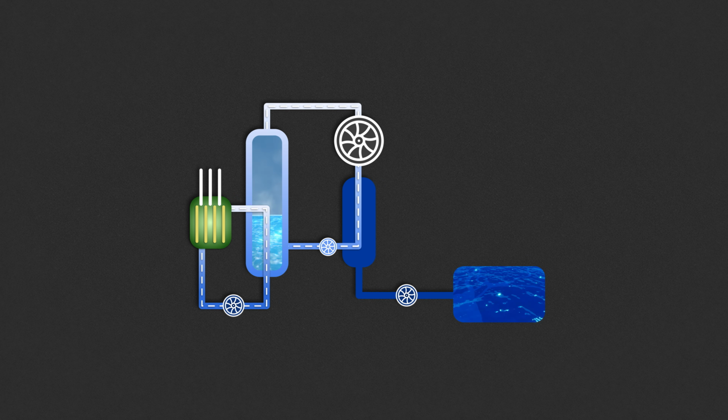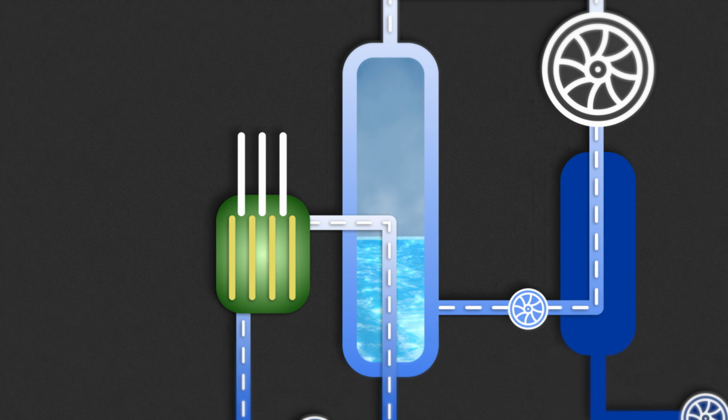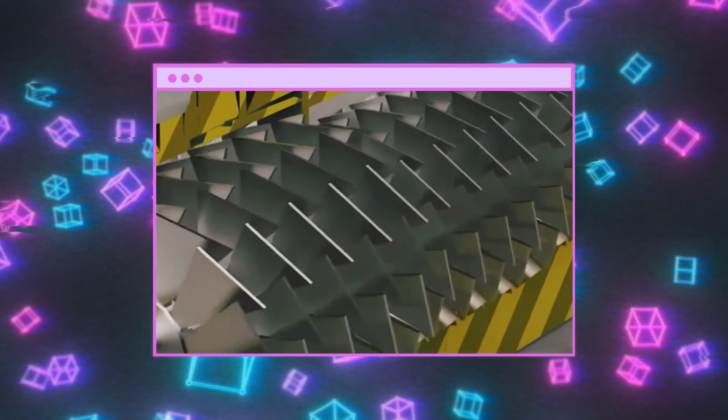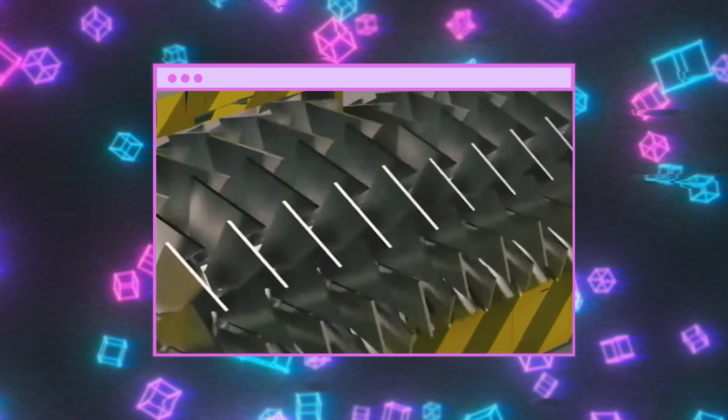The heat from fission turns water into steam, just like a kettle. This steam goes to a turbine. It spins and makes electricity. From atoms to steam. From steam to power.